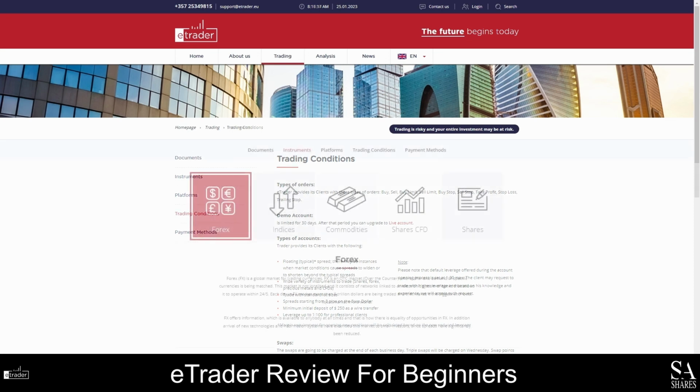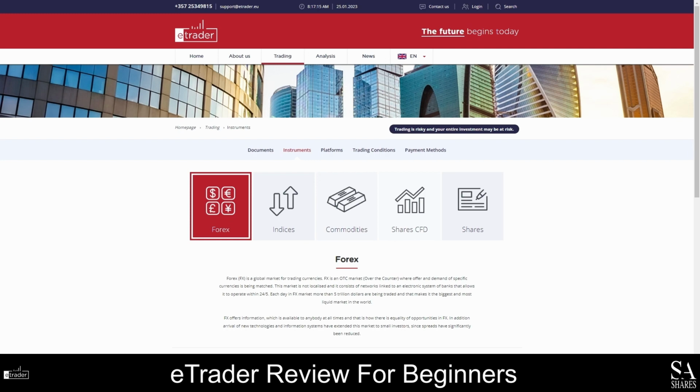eTrader offers a wide range of Forex pairs, indices, commodities and shares. To view detailed contract specifications and find out more about the instruments you can trade with eTrader, an account must first be opened. Once you've opened an account, you will be able to access more information about the trading conditions offered from the client portal.